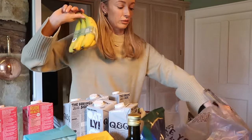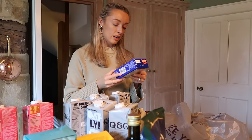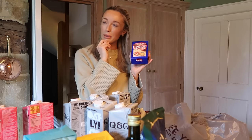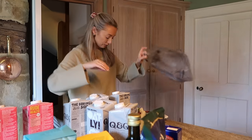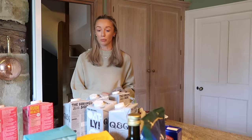Bananas, because we can't get them in the farm shops around here, because we don't have the climate for bananas. And then corn flour, which I think Charlie uses mostly in gravy and pizza making. Note that's semolina. So yeah, corn flour, exciting. So it's not really a big shop, because we do get most things now from farm shops.